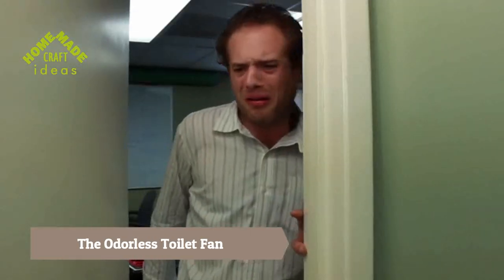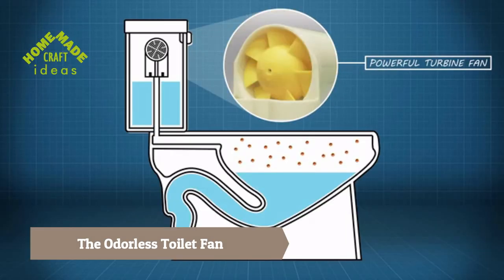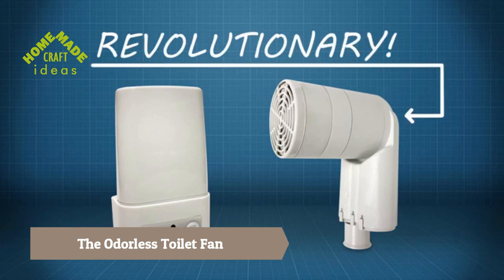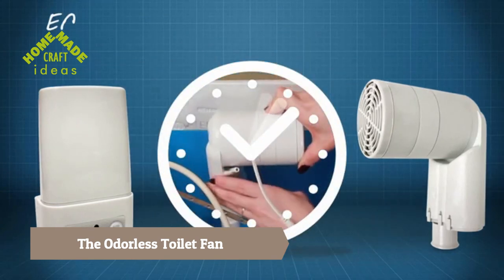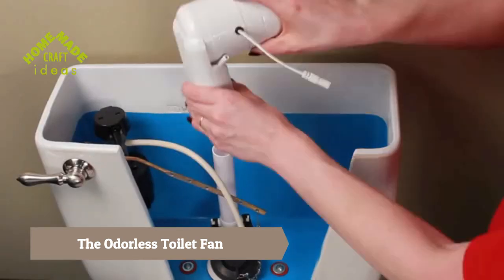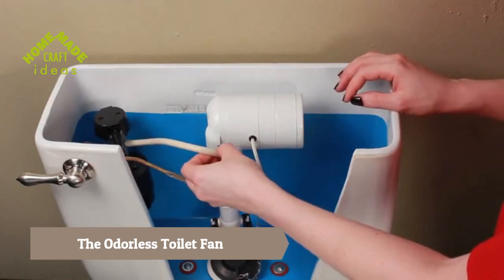It is a revolutionary product that eliminates bathroom odor and the microorganisms in this fragrance. Place the odorless fan in the existing sanitary container and mount the battery or sensor back on the wall. When you sit down to do your job, the fan turns on and removes odors by sucking air through the holes under the toilet rim, the overflow opening, and the activated carbon filter.